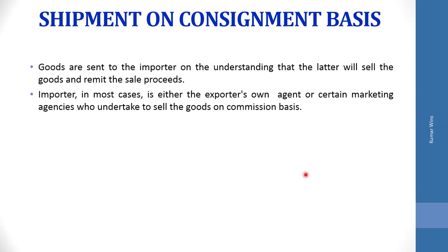Here one important thing to notice is that under the exchange control regulations in India, Indian exporters are required to declare the minimum selling price of each consignment. In case the goods cannot be sold at the price declared at the time of shipment, any reduction in price is permitted, but only by RBI.